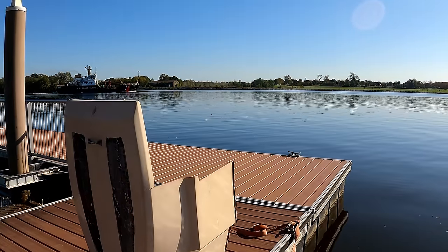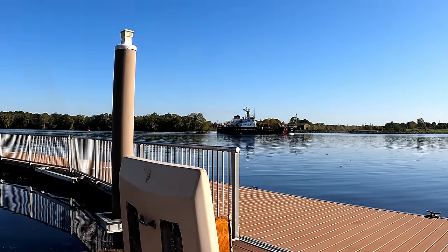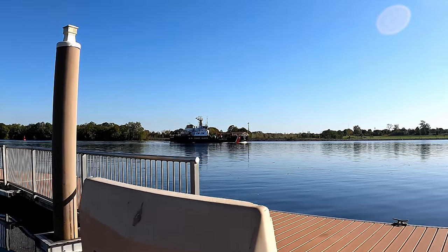The Coast Guard is pulling out. They were hanging out. Buoy in, I think. Oh, okay. They just put a new buoy in over there. How about that?